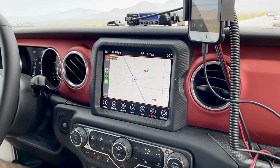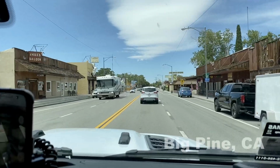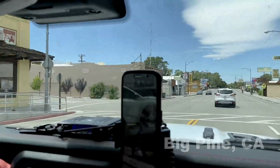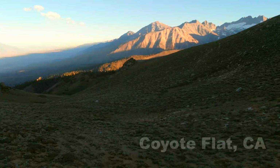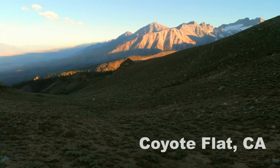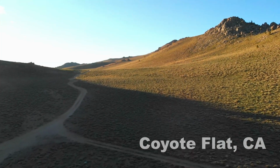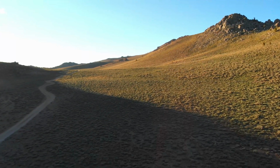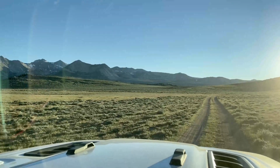We followed the Highway 395 up to the town of Big Pine, just south of Bishop, where we aired down and left the pavement. After several extremely technical miles, we found ourselves on the Coyote Flat. We were blown away by its beauty, and we all agreed that this is a place we will be returning to in the future.